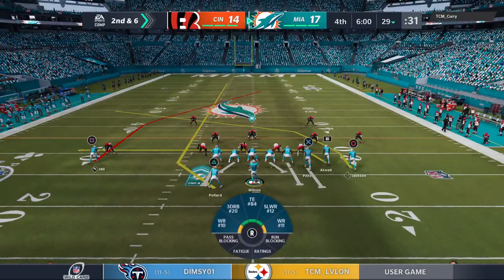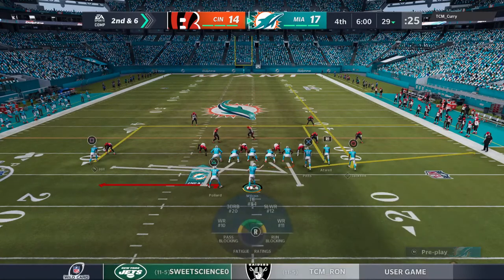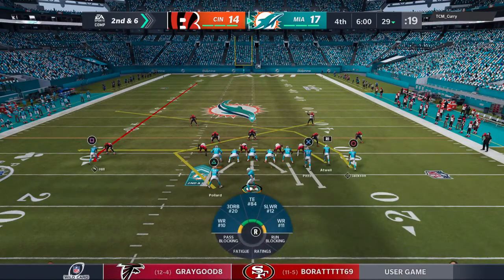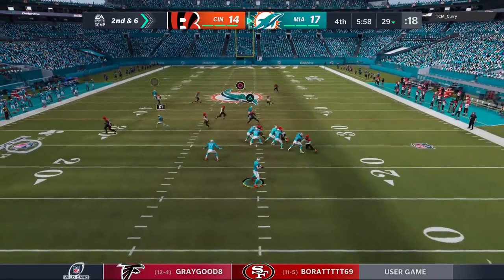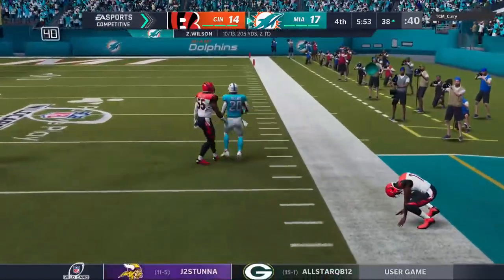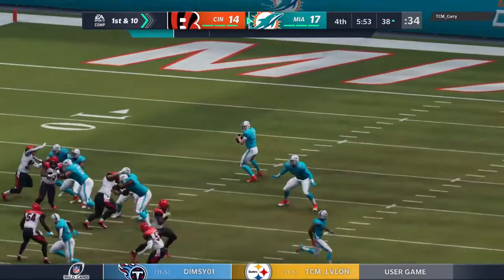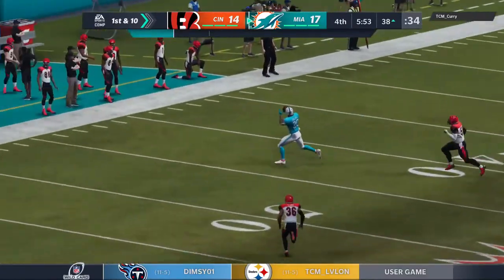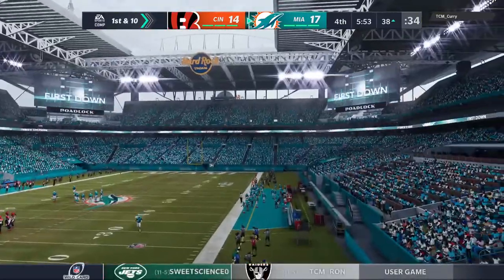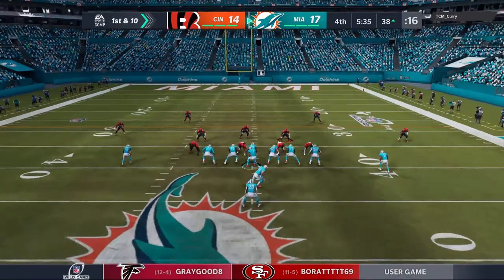Second and six, just inside the 30. Throw downfield is taken in by his running back. Yeah, he's going to be out of bounds, but not before he takes it inside the 40. The catch and run going to wind up netting him 33 yards. First and 10 at the 38-yard line. So how about that for a chain mover? They're all the way down inside the 40 now for first and 10.